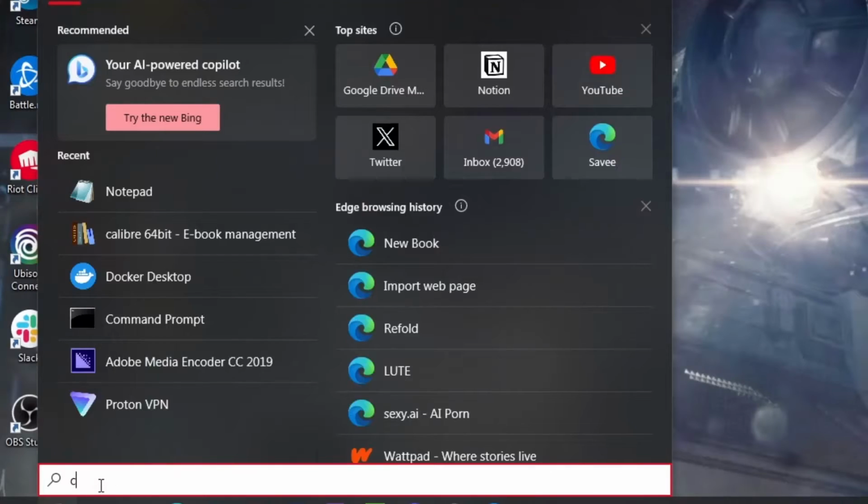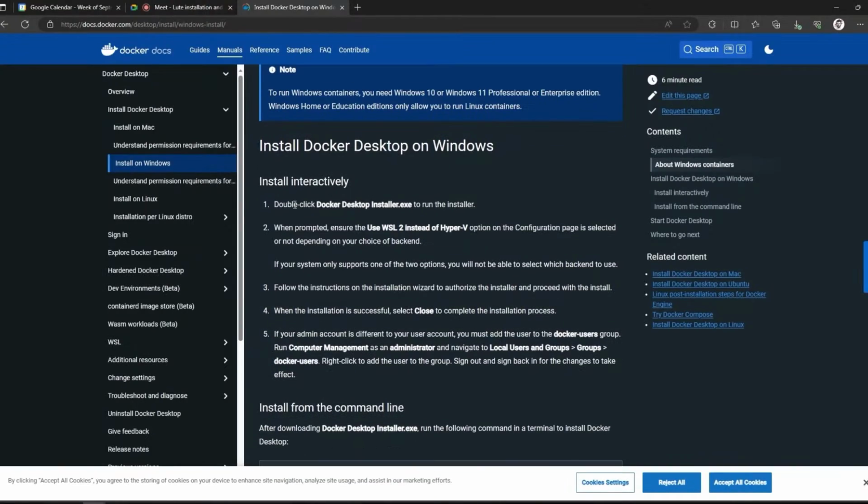First, go to the command prompt on your computer. You can find it by going to the bottom left and typing cmd, then hit enter, and type wsl --update. This just updates a part of your computer that Docker is going to need later. As that's working, let's go download Docker and download the .exe.